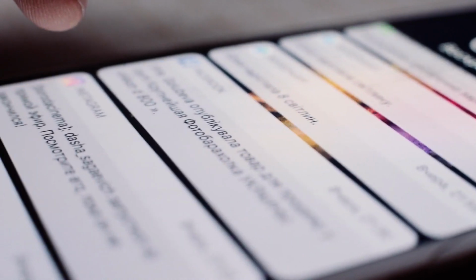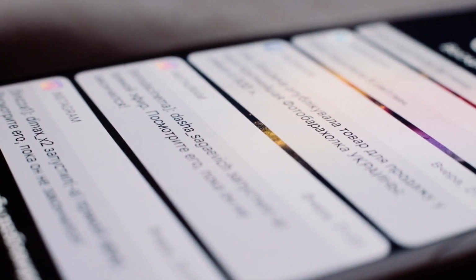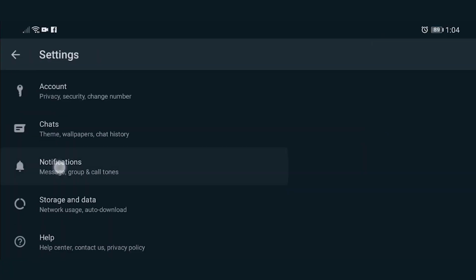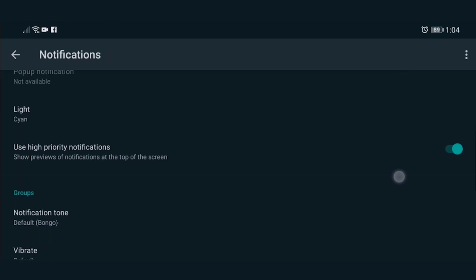Number 2. Disable message previews. By default, WhatsApp shows all of the message content on your notification. However, some curious people may read them if you leave your phone lying around. This has been foreseen by WhatsApp, so you can simply choose to disable the message previews. Just go to Settings, Notifications, and then disable the Show Preview option. Now, you don't have to worry about leaving your phone at your desk, since your messages are secure.